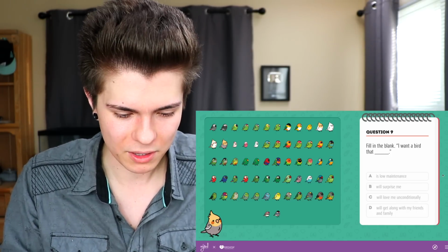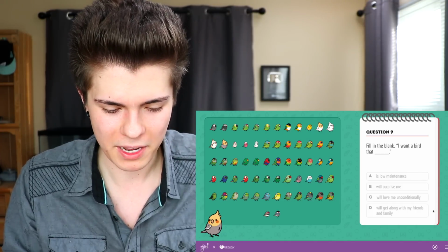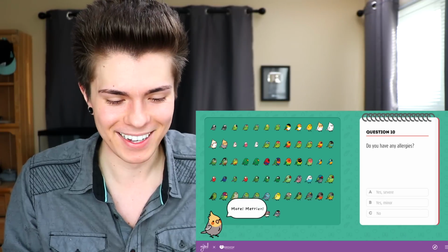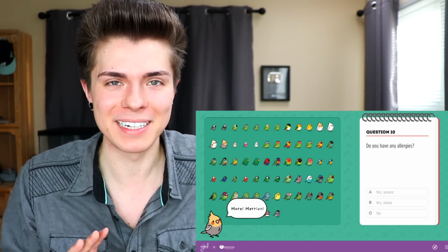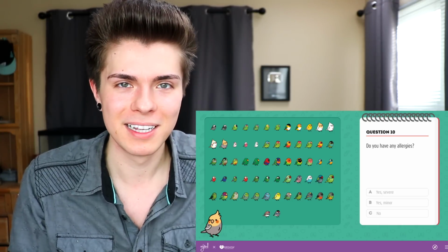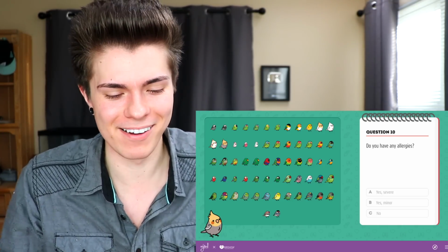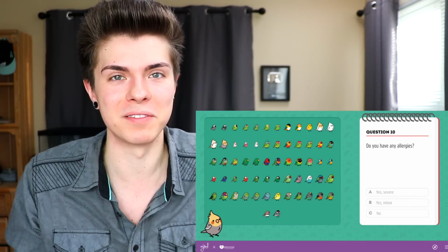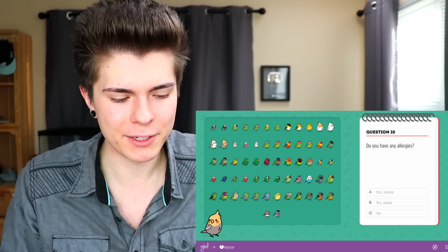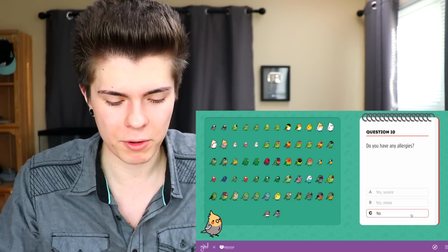I want a bird that is low maintenance, will surprise me, will love me unconditionally, and will get along with my friends and family. That would be a dream. Gizmo has actually really come around and is starting to really enjoy interacting with other people, which is cool. Gypsy, on the other hand, prefers me, so it'd be nice to have another bird that just loves everyone. Do I have allergies? I do have allergies, but I don't find that my birds necessarily trigger my allergies, so I'm just gonna go with no.